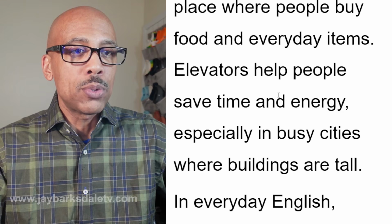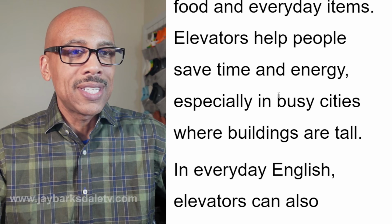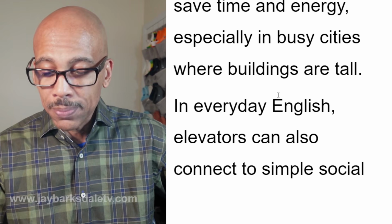Elevators help people save time and energy, especially in busy cities where buildings are tall.